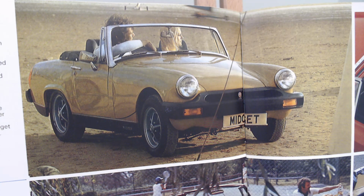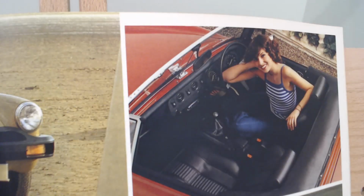All images placed on the crease, unfortunately, but we can certainly see we've now got that rubber bumper, this impact absorbing bumper by now. We also get a little bit of a better image of that rather snug interior of the Midget.